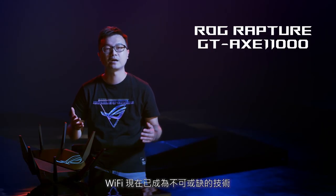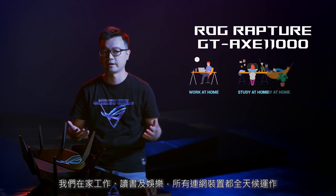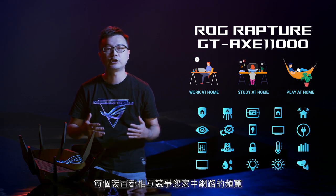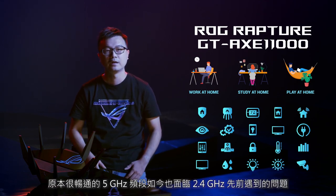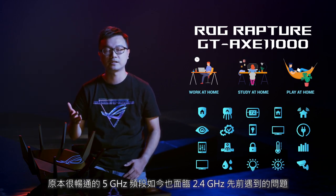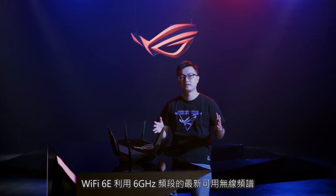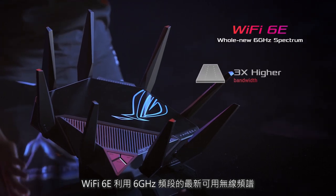Wi-Fi is now a must-have technology. We work at home, study at home, and play at home, and all the connected devices work 24/7. Each of the devices is fighting for its own bandwidth in your home network. The 5 GHz band, which used to be clean, is today facing the same issue the 2.4 GHz band did before: it is jammed.